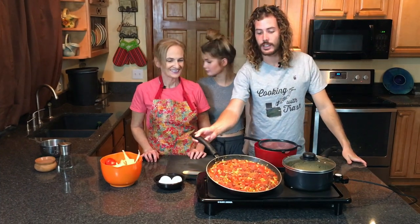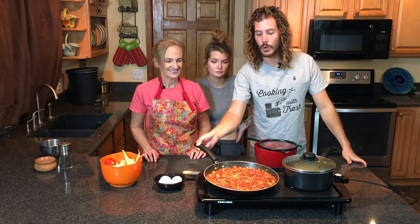Alrighty, so all of our veggies have cooked down here. As you can see, we've got this nice tomato, corn, and kidney bean stir fry. Is it a stir fry?